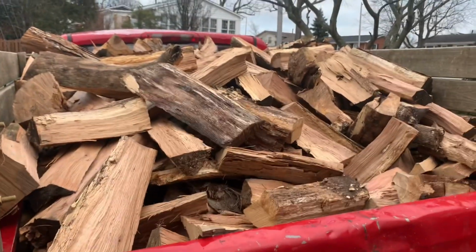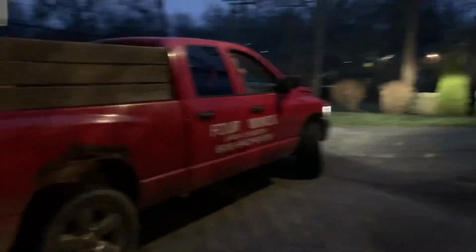There's the wood that we got. We're about to stack it. All right, there's the last one for the day. Did two here in Lexington. Heading on home now.